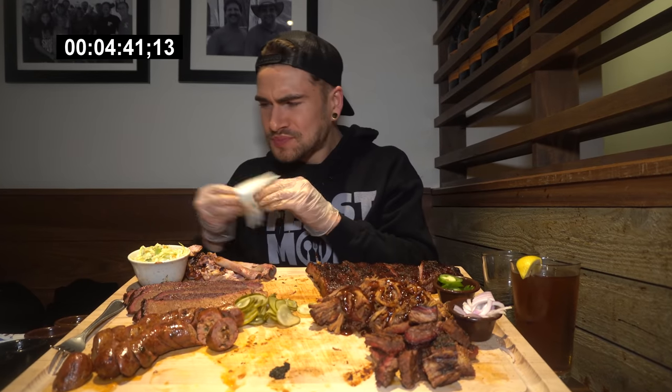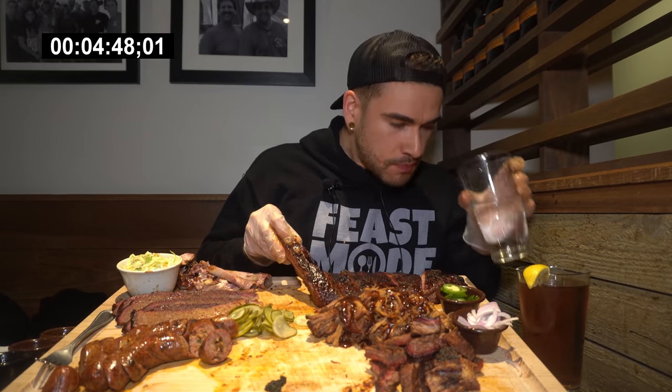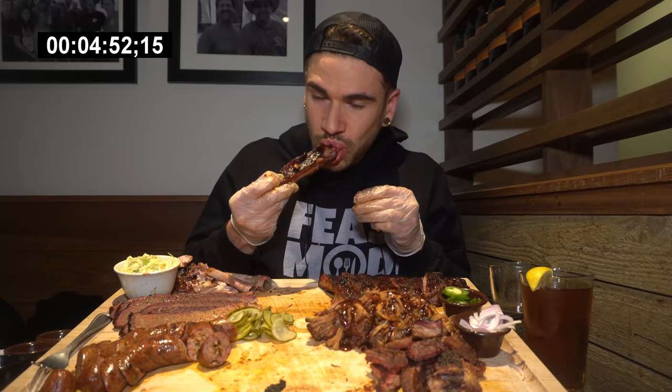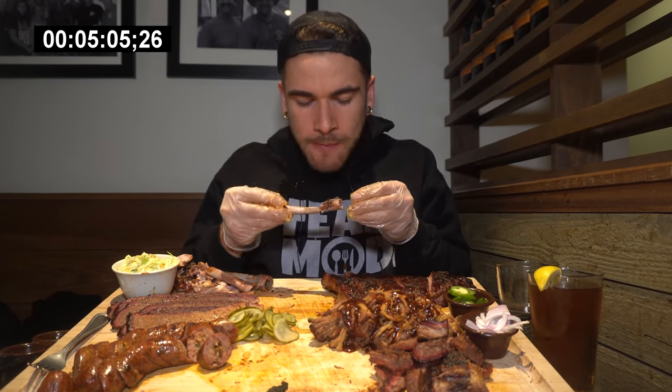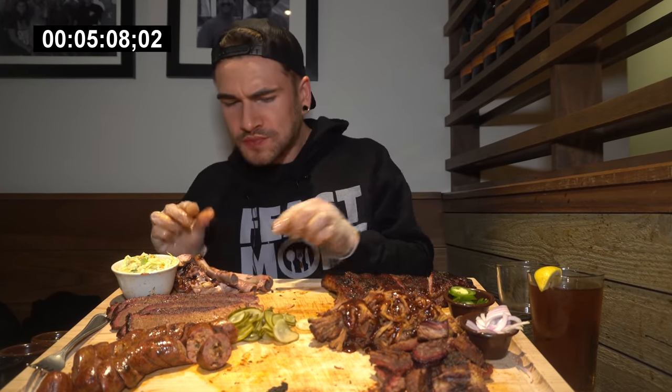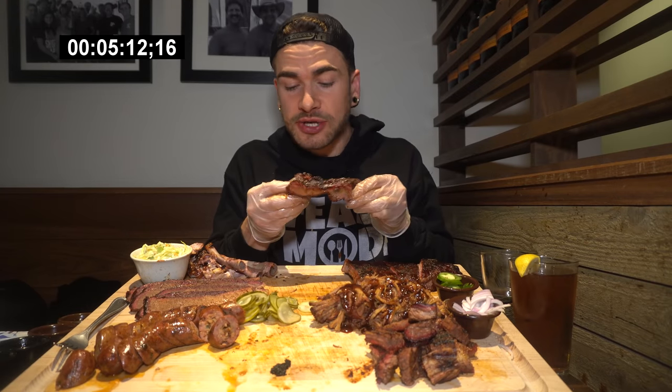For the sides, I went with the coleslaw and the cucumber salad as per their recommendation. Now, I thought it was really interesting that they recommended this cucumber salad, but man, they were absolutely right. The coleslaw and the cucumber salad were so crisp, so fresh. They had such nice flavors in them. They weren't a heavily acidic or heavy coleslaw or cucumber salad. It was also light, vinegary, fresh. It was almost refreshing, honestly, and went so well with the barbecue. I like this a lot, guys.